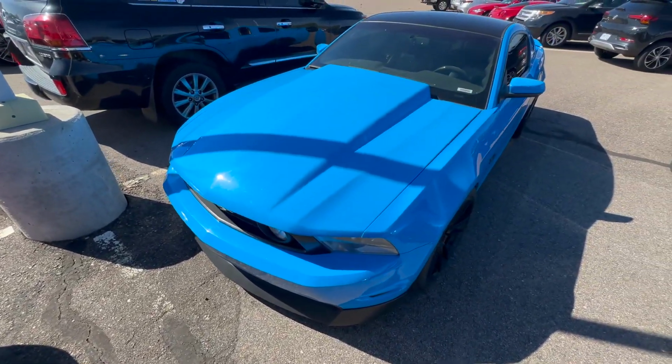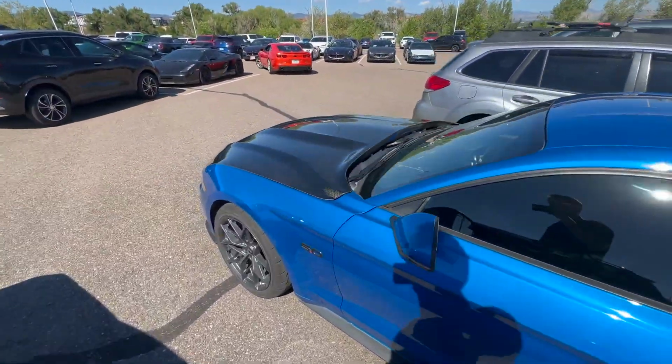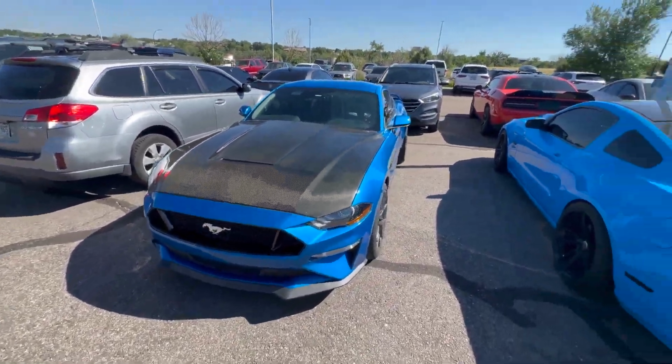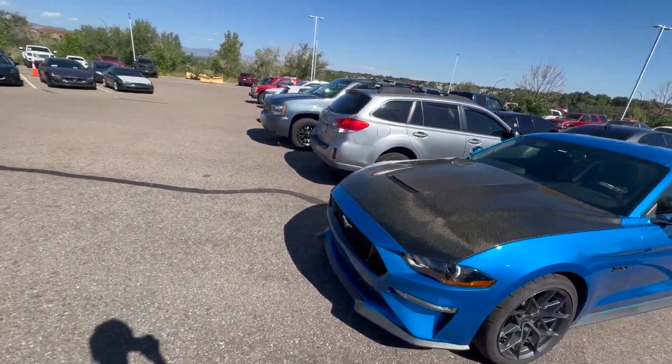So it was a pain in the ass to find a parking spot. I found one. So something about this 18 is this is the hood I was actually thinking about getting. It's a GT350 style, but to me it looked a little interesting on the 18 Plus. Looking at it, I regret not getting one because I think that is insane.